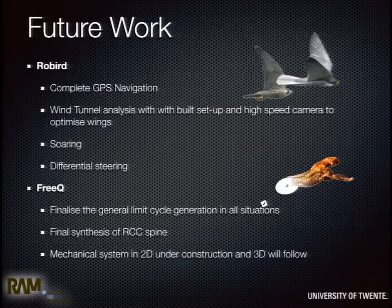So for future work, we will complete the GPS for the bird, the navigation, and we'll work at soaring to scavenge energy from the wind. And with Freak, of course, we'll try to build this spine.